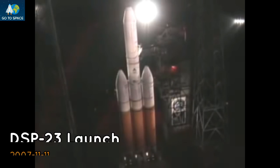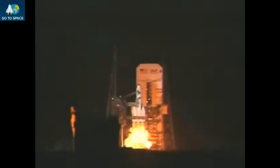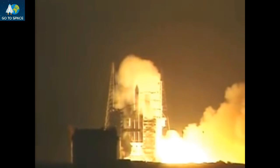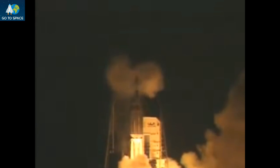15. Batteries armed. Igniters ignition. T-minus 10. 9, 8, 7, 6, 5. We have ignition of the main engines. We have liftoff. Liftoff of a United Launch Alliance Delta IV Heavy rocket carrying DSP-23, the final DSP missile warning satellite for the United States Air Force.